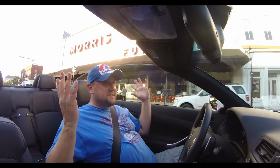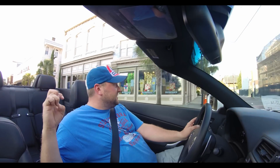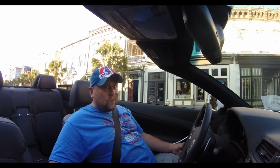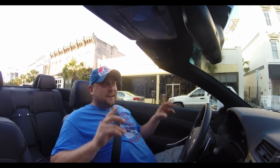We are in Charleston, South Carolina, and this is like our Michigan Avenue for Chicago people, or our Fifth Avenue, our Ocean Drive. This is like the big shopping street. So we're on King Street right now, and it might not seem like it because this town is really weird actually. During the day, it's old lady stores and art galleries and stuff like that, and then at night it's like Bourbon Street.